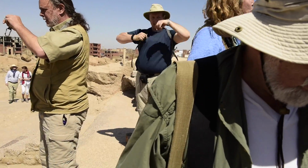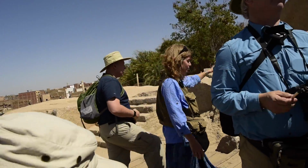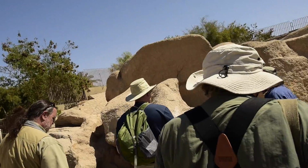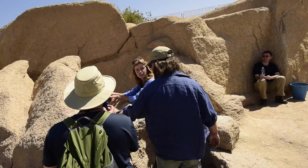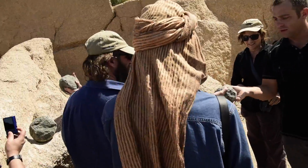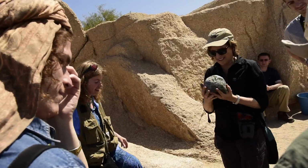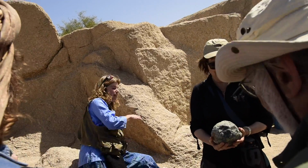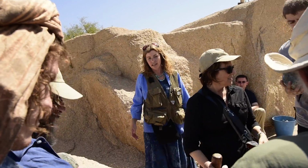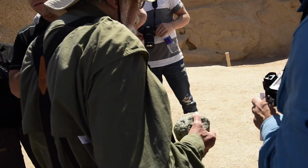Oh, here's some of those pounding balls up here. Where? Right here, I saw three of them. Oh, great. Dolostone. Feel how heavy. Wow. What are these? The pounding balls. What are they called? Dolerite. Really. They are very heavy.